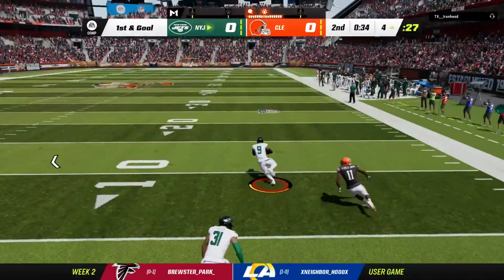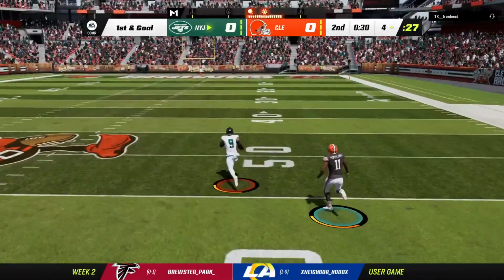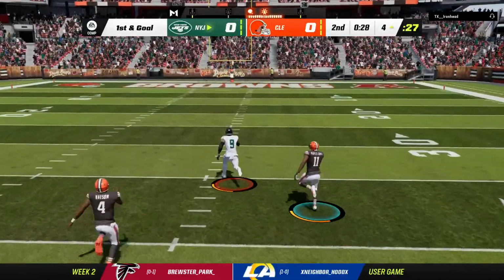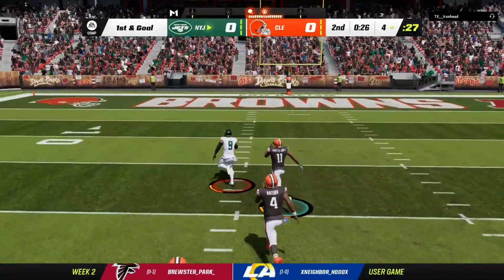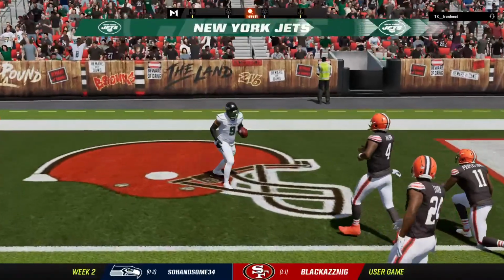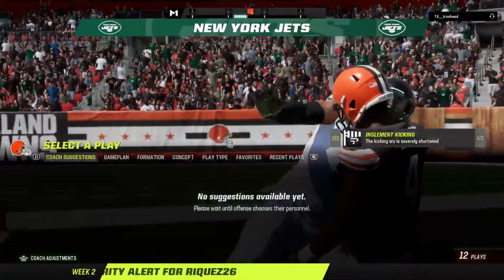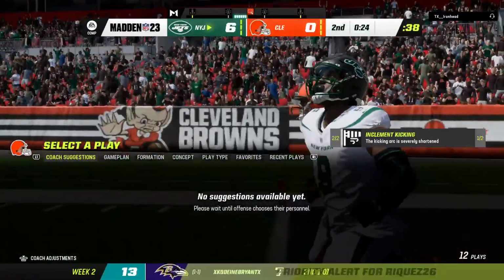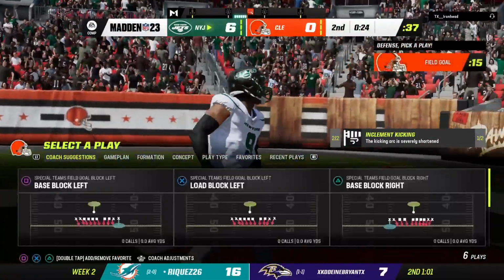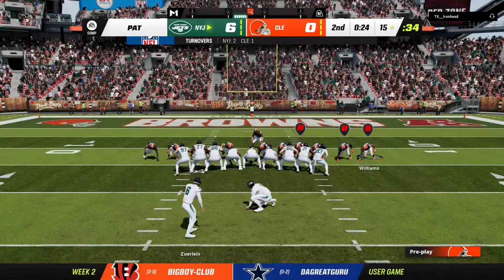Oh, he tries to force it in, and it's intercepted. Picked off by Quan Alexander. He's at the 50. The 30. 10, 5, and he brings this one back. It's a pick-6 and a jet touchdown. Well, it turns out it's not their offense who gets them on the board first, CD. It's the defense coming through right there with a pick-6.